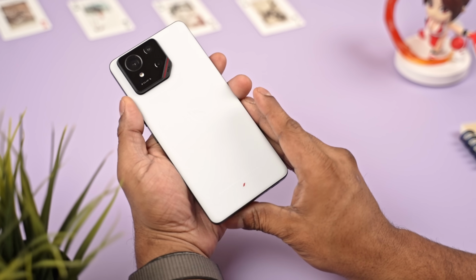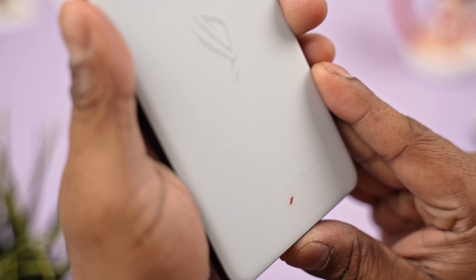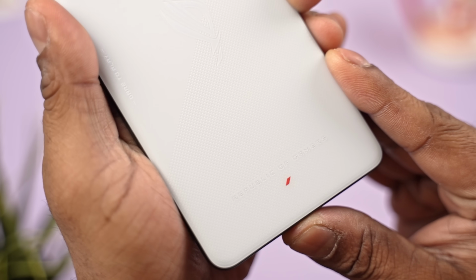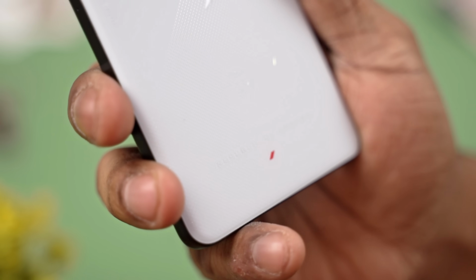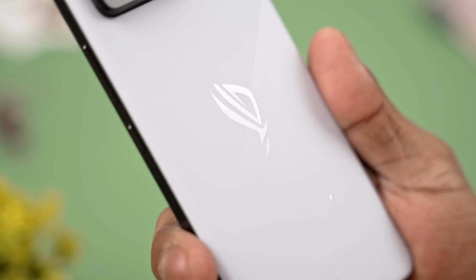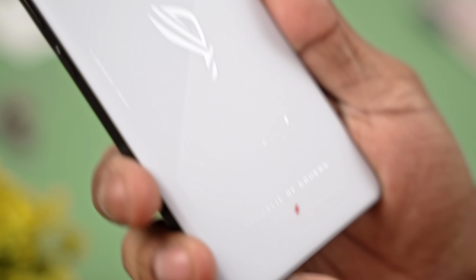Look at this back here. It's Gorilla Glass, but there is a pattern to the lower half that makes it not just smooth glass, helps with the grip when you're using this phone naked. Now yes, when you angle it, you can see some of the branding. There are multiple ROG logos, a dash of red on the camera array and at the bottom.